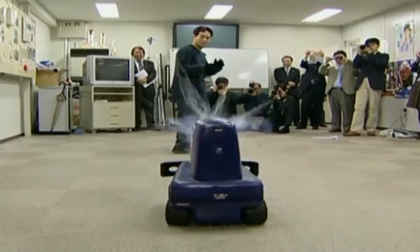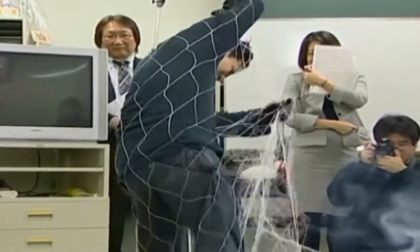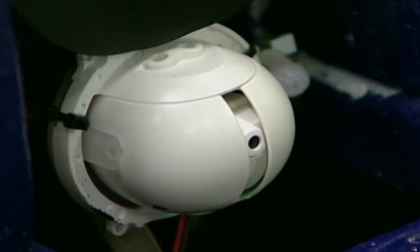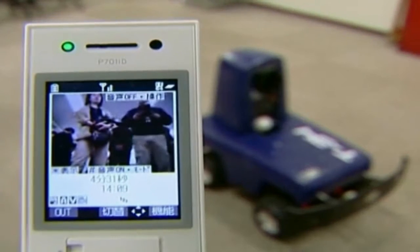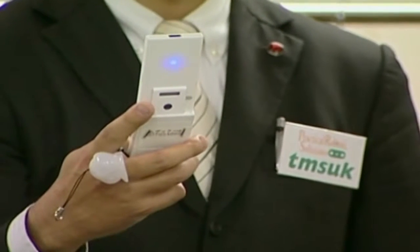And in a different scenario, this robot is pitted against a human. Designed to help night watchmen, the robot called T-34 was unveiled recently by the Timsuk company. It has a camera which relays images to a designated mobile phone. If the robot meets with an intruder, the holder of the mobile phone can then instruct the robot to give out a warning. If the trespasser refuses to listen, the T-34 can launch a net to entangle the person.